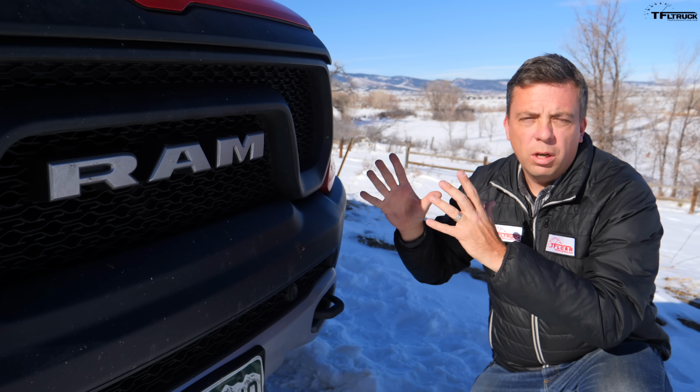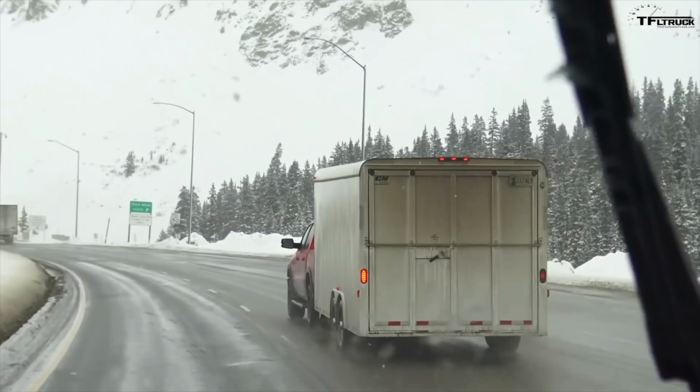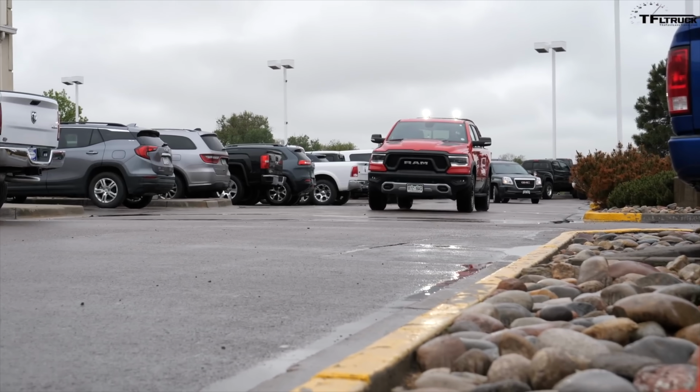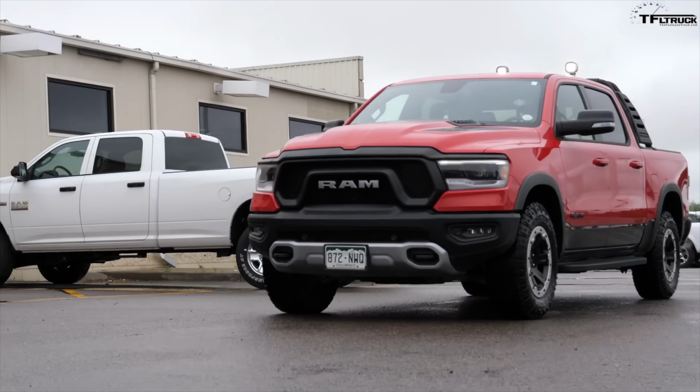But our eTorque mild hybrid system never went out of order. It's still working just beautifully. I think it's one of the best start-stop systems on the market today in any truck, and it makes for a smooth ride and a really good road trip truck.